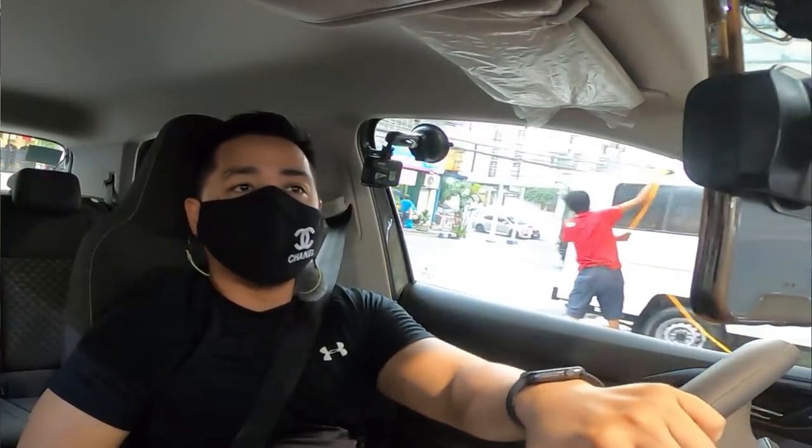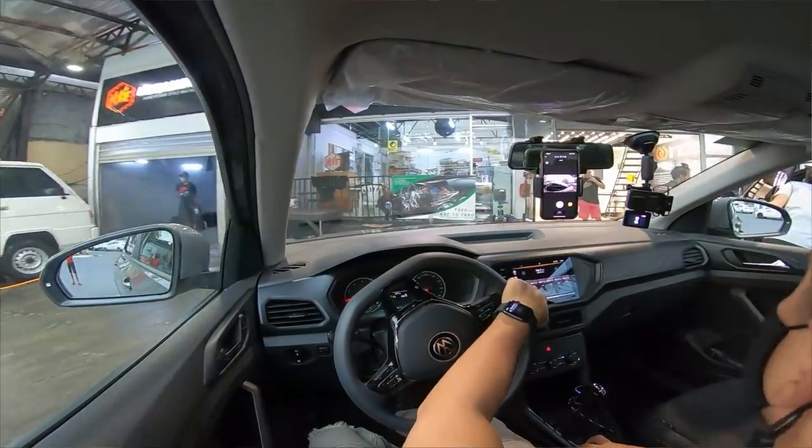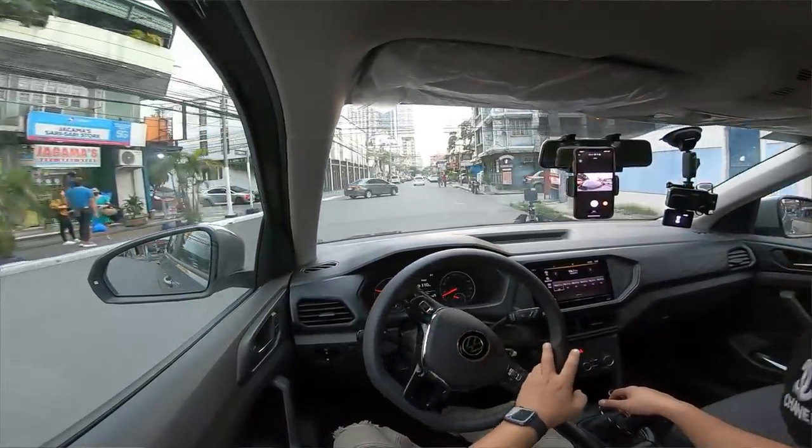So, tapos na tayong magpa-car wash, guys. Ang ating next destination, pupunta tayo ng Skyway. At tayo ay re-review. Overall, it's a good car.